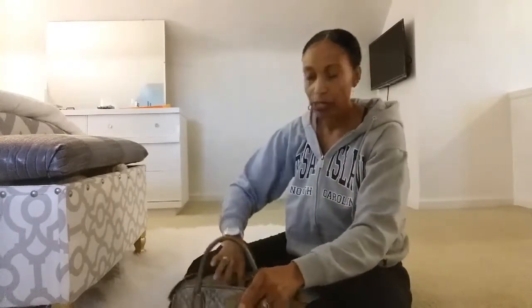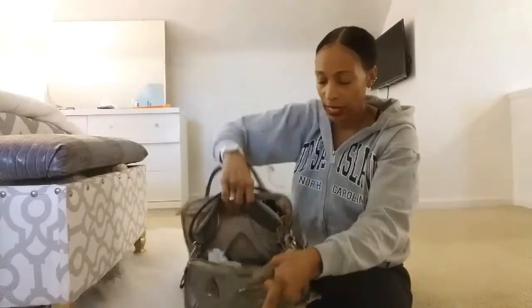And then in this middle compartment, you guys, which you don't really see anything... okay, guys, sorry about that.